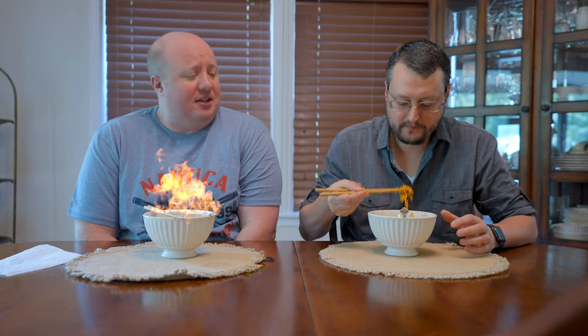I can actually taste the cheese in this. I can't. It's too spicy for me. It's good. I like the flavor of the spice, and I like the noodles. Good texture. They don't taste cheap. They taste nice. They definitely have some chew to them. It's just a little too spicy.